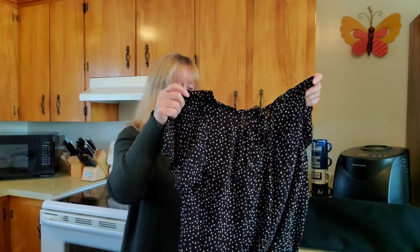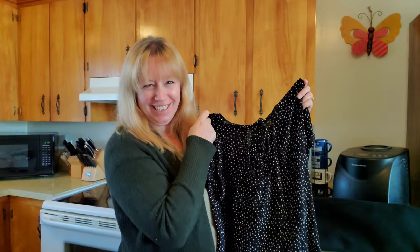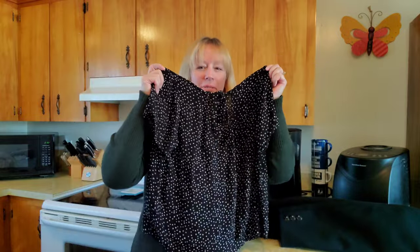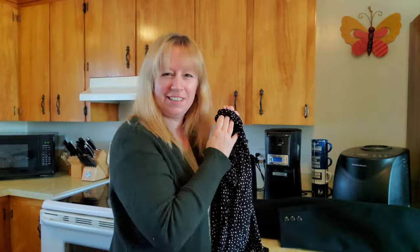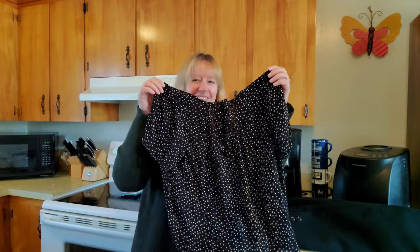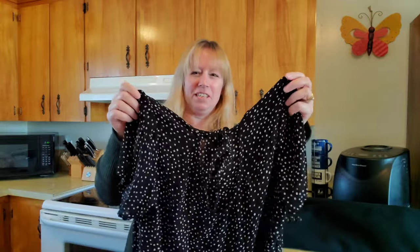I think I have some plans for this blouse. You may be seeing this in a future vlog coming up. I've got some plans, and I need a vintage-looking blouse for a particular video. I'm not going to give anything away, but I've got some cool plans for this vintage blouse. It plays a key role.